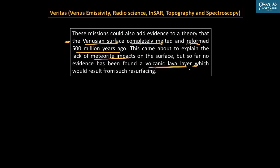All in all, we'll understand the planet better. We will understand the impact of climate change on our planet Earth. We will understand how the planet evolved and how a planet becomes habitable. That will help us in our search of exoplanets. In total, our understanding of this universe will increase by sending these missions to Venus.